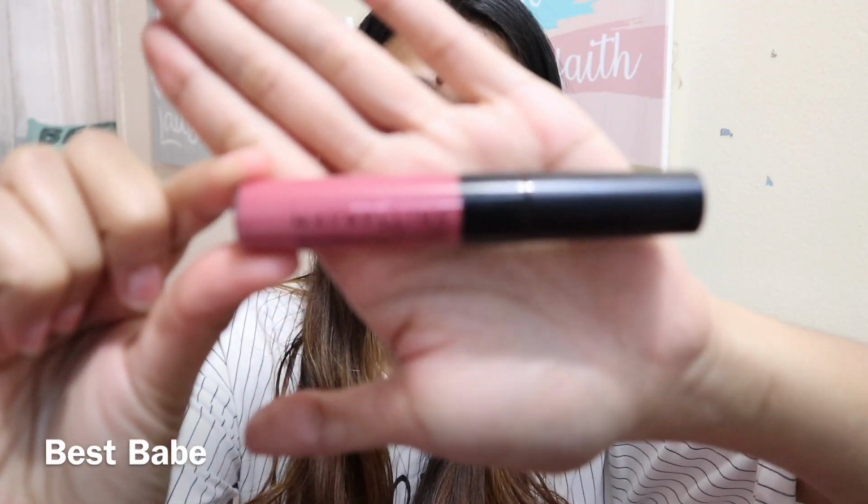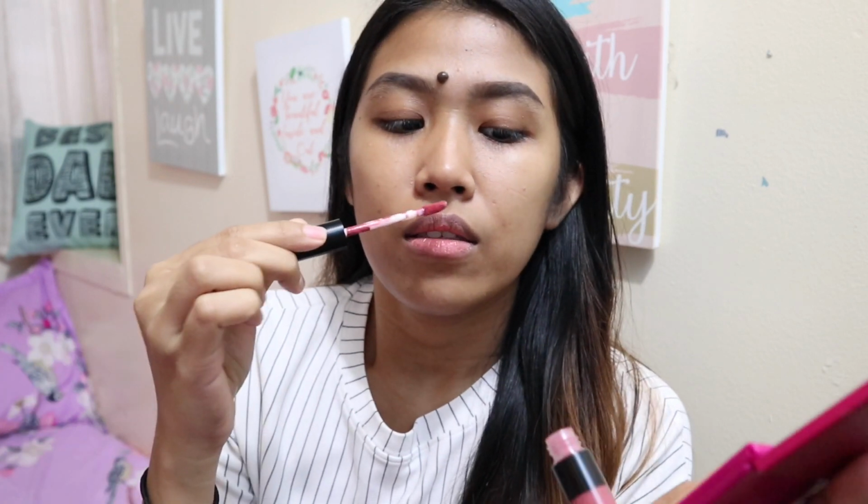Ito yung shade niya. So, this is the applicator. Usual applicator ng liquid lipsticks. And mabango yung scent niya. Para siyang amoy vanilla. I love it. So, itatry na natin siya sa lip.